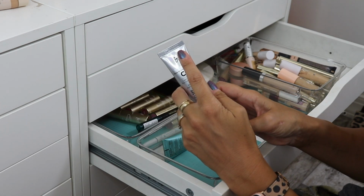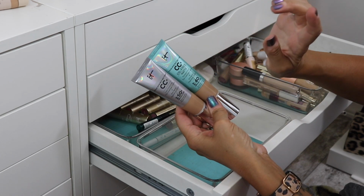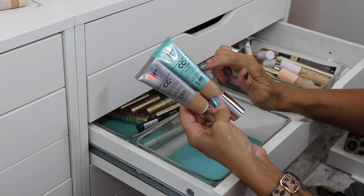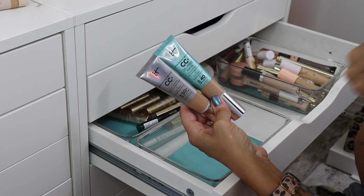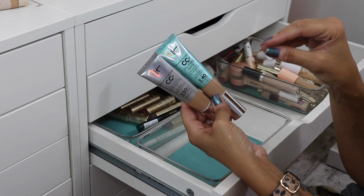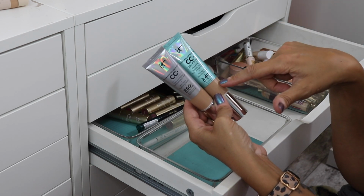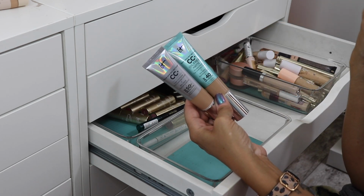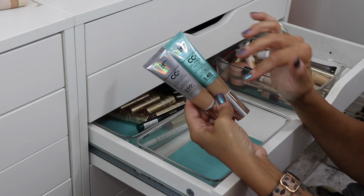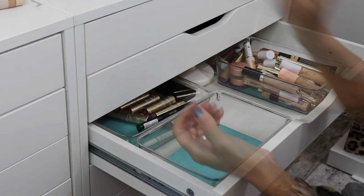This expired in 2021. Nicole, what are we doing? And then this one also did. The Your Skin But Better CC Oil-Free Matte. This is amazing. I really like this one. If you're looking for like foundation coverage, I would say like it says full coverage, but I don't think it's full coverage. I would say it's more of like a medium. This is so pretty. This is like, if you have mature skin but you still want a foundation, I feel like this is like a perfect option. But they're both expired, so they must go.